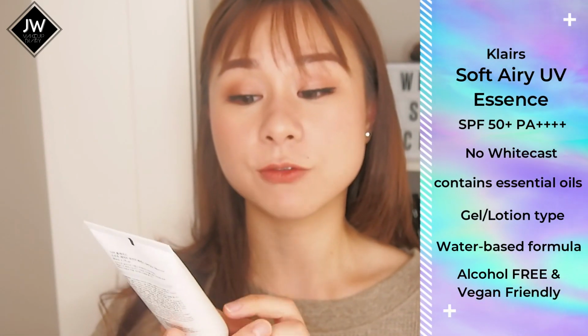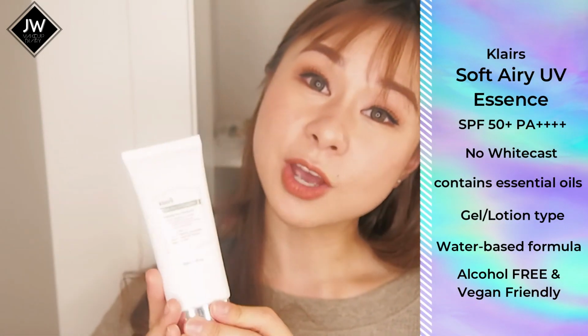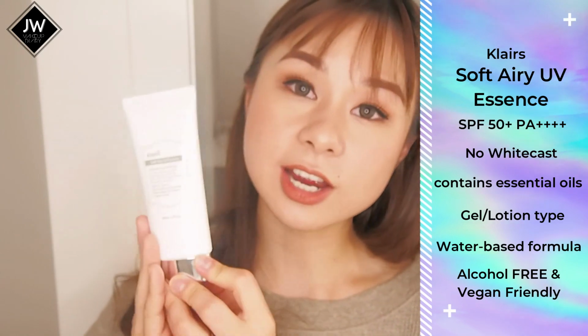But yes, this is the 5th and last sunscreen that I'm going to share with you guys, and this is the Klairs Soft Airy UV Essence. So that's it, guys. Those are all the sunscreens that I've used that didn't break me out, and I hope that this video has somehow helped you guys pick the right sunscreen that will work for your skin.